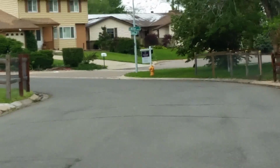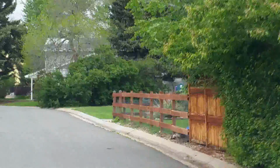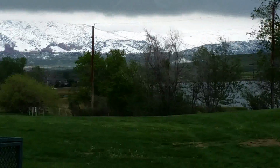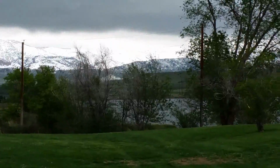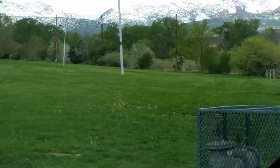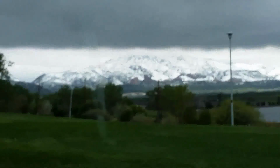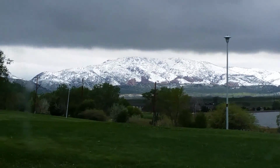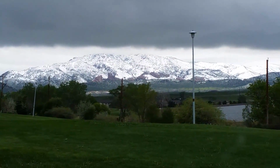Let's go down. See if we can see them better right here. There we go. They are beautiful. And these are just the foothills. And then over here is the park where Rihanna plays. I don't know if maybe you can see them better now. I just love it. And this is probably the last time I'm going to see them covered with snow until winter.